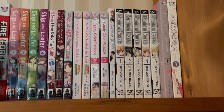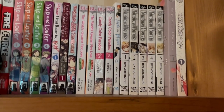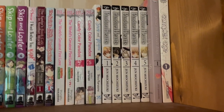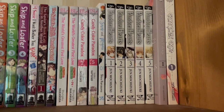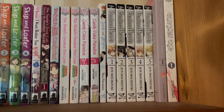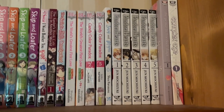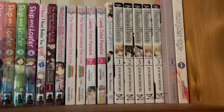After my very small BL section, we have books 1 through 5 of Pandora Hearts. Or, I said that wrong. Pandora Hearts! Oh no, I got it wrong. Pandora Hearts is something that I really wanted to get into when I was younger. I really wanted to force myself to enjoy the manga and to collect it all. Unfortunately, that never happened. I think it was just because I was younger and it wasn't something for me, but now that I'm older, I'll probably like it a little bit more. I don't know, I have to see.